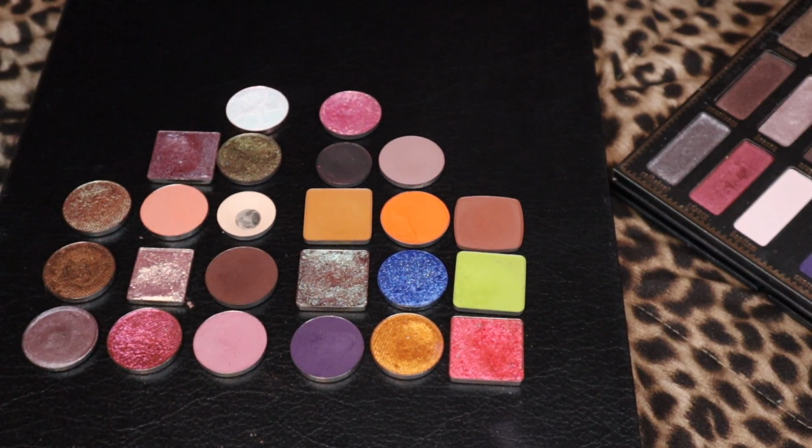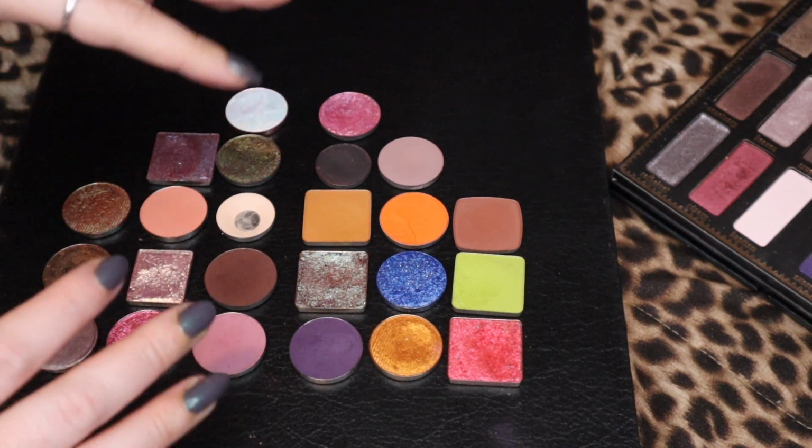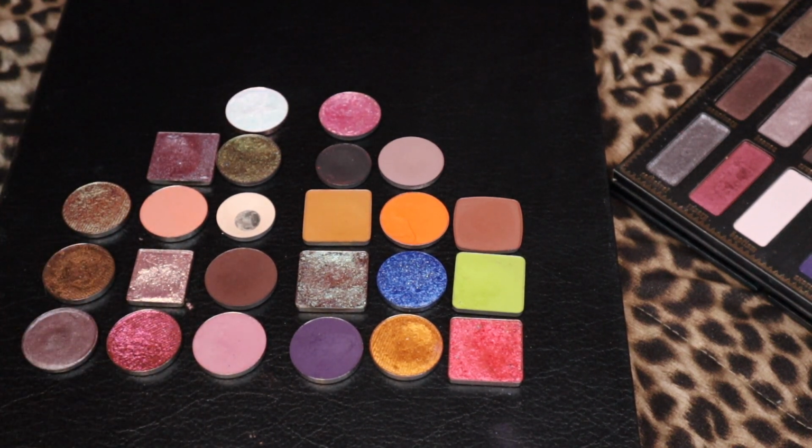I don't know, I'm thinking it's kind of ugly. Let me know what you think. I'm very curious. It's not that much of a surprise that when it comes to palettes with really intricate packaging, the packaging might have a big effect on what you think about it. But looking at these out of context, mismatched pans, no cute packaging, I'm like, this is a weird palette. This is a weird assortment.